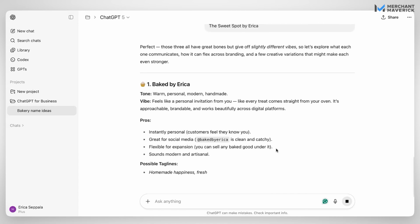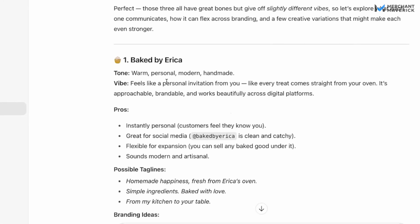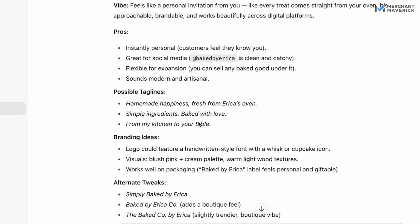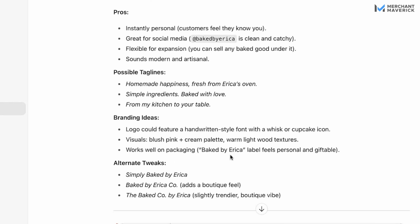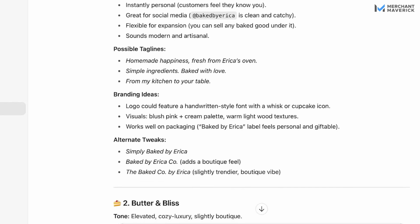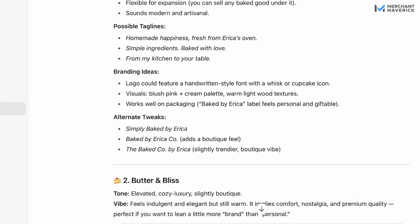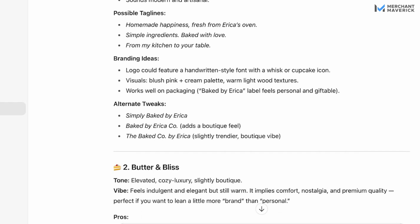So it takes each name and it tells us the tone, it gives us the vibe, it gives us pros, branding ideas, possible taglines, alternate tweaks. It really goes the extra mile, as you can see. So if you're torn between 2 names or 5 names, it lays it all out for you here.